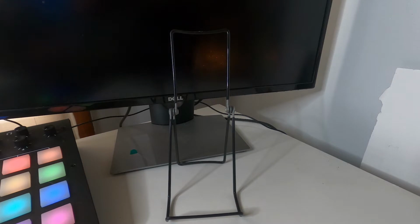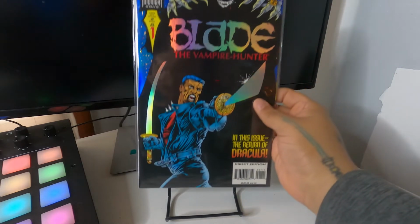These first set of books I picked up at Zap Comics in Wayne, New Jersey. Every Black Friday they do a 50% off sale on all back issues and wall books. I picked these up as a bundle. They were originally priced at $20, but with 50% off, I paid $10. So this would be Blade the Vampire Hunter.